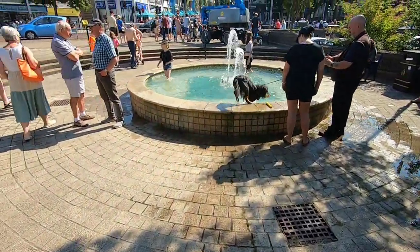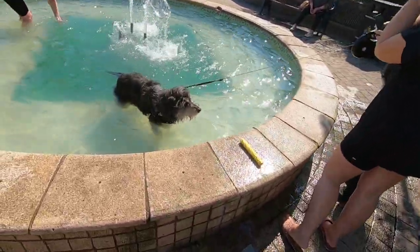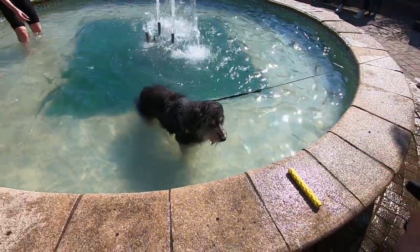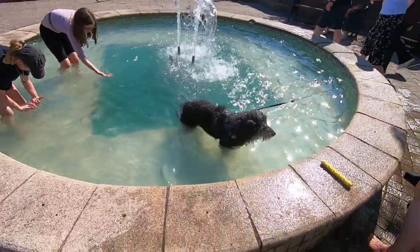Cool. Back at the waterfall. Look at that. Hey dog, you're cooling down. That's a great idea. If I was a dog, I'd be in that fountain too.